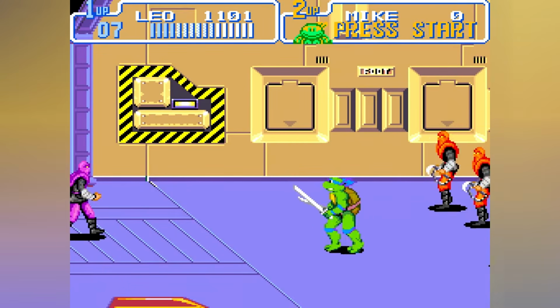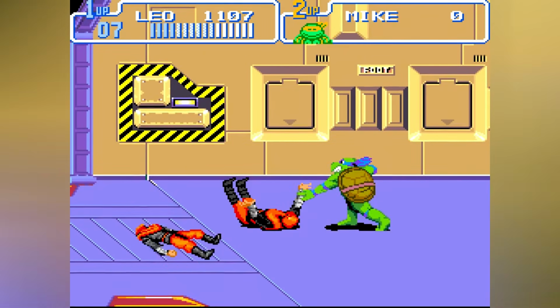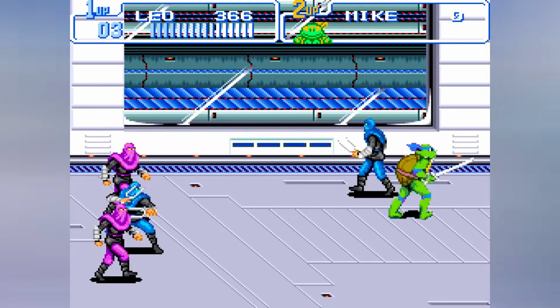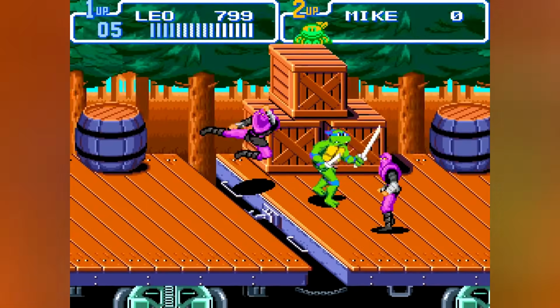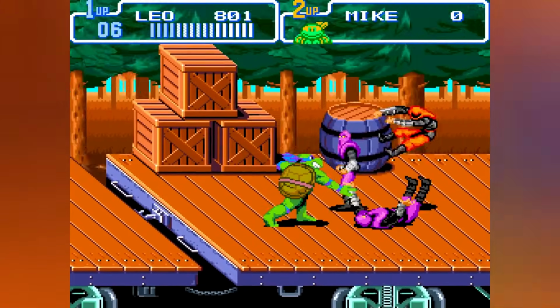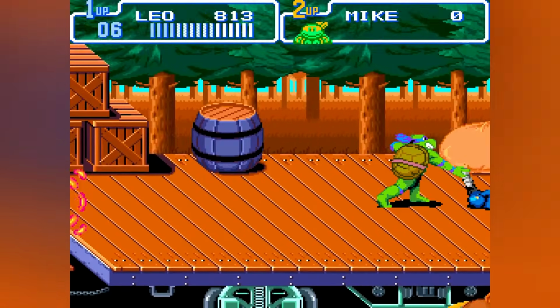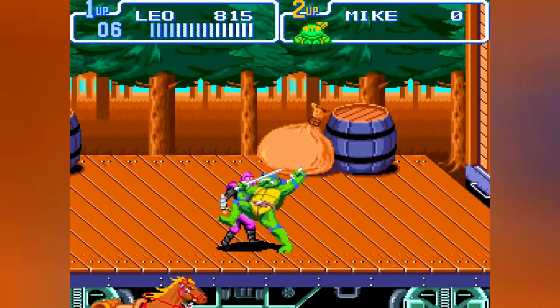The game shines with its polished mechanics and engaging combat. Each hit feels impactful, and the variety of enemies keeps the action fresh and exciting. The inclusion of different aerial attacks and the ability to dash adds depth to the combat. The throws especially are a highlight, providing a satisfying way to deal with enemies. Turtles in Time is a finely crafted beat-'em-up game that stands the test of time.